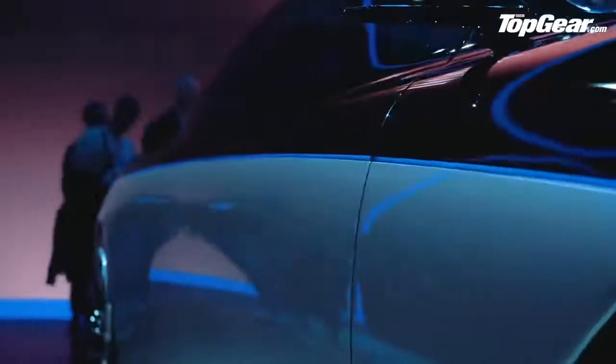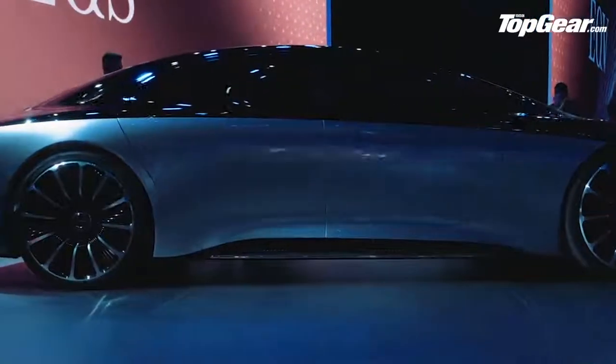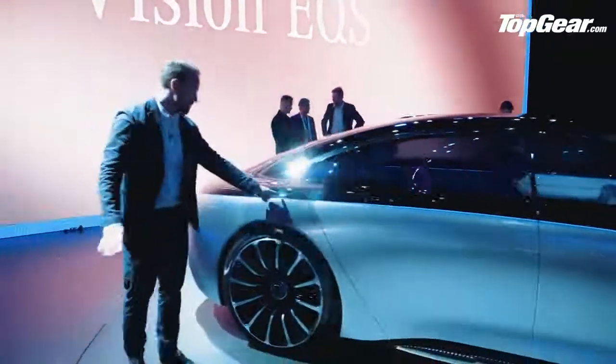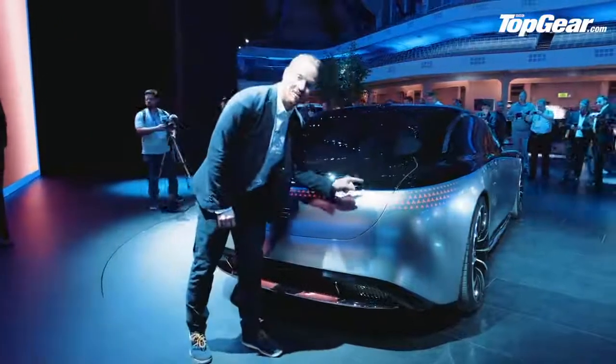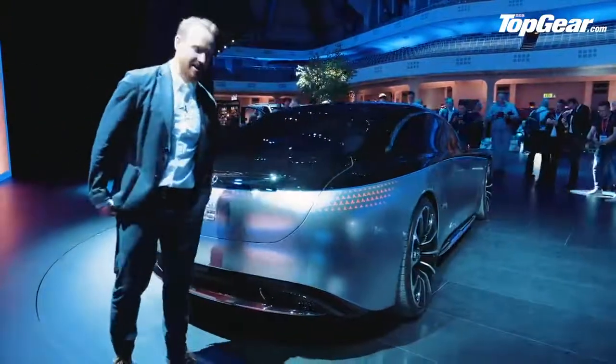Then you've got this blue line that divides the entire car. It runs right across the front, all the way along the side, creating this kind of piano black floating roof area on top, and then this silver area at the bottom, and it runs right around the back, which is where you find tail lights made up of 229 individual Mercedes red stars. And I know that because I counted them myself.